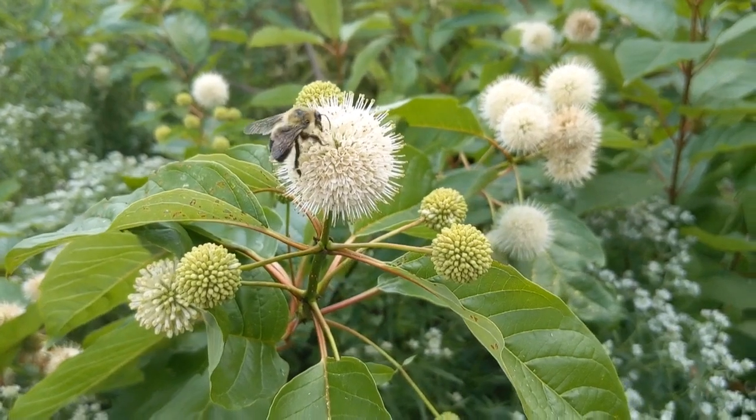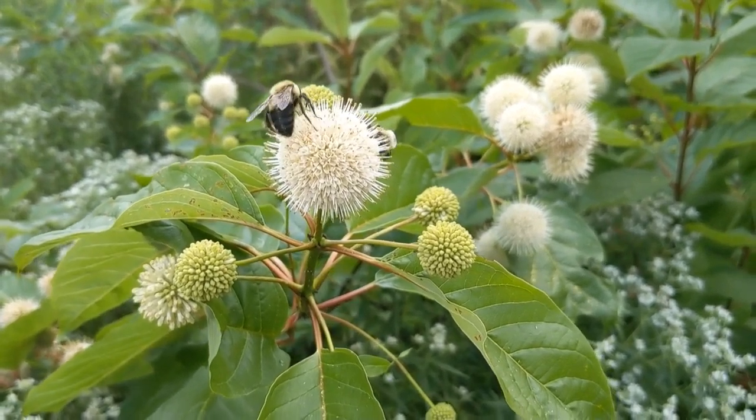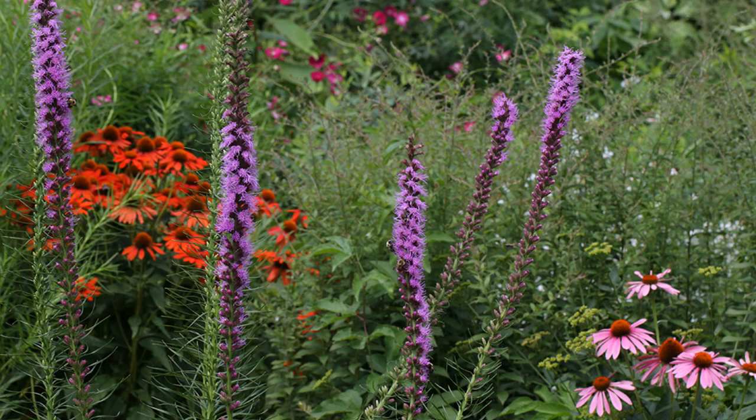One of my all-time favorite native shrubs is the buttonbush. And I love it so much because it's got a really cool white flower. And also it blooms for 4 months from June to September. Even though it's known as a wetland plant, I've found it to be quite adaptable and it does really well in these dry beds.